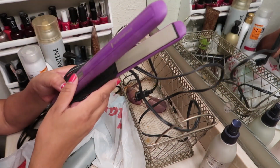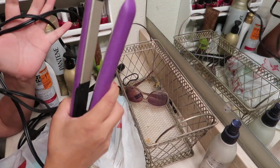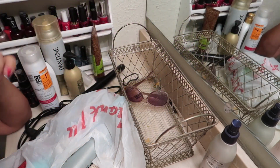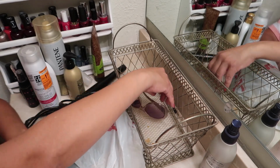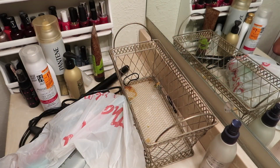Oh, I found this at a thrift store, and I still use it even though it's dusty, but I still want to keep that. I've been wanting to straighten my hair. Oh, here is a pair of sunglasses. I think it's safe to donate these.